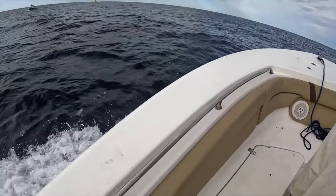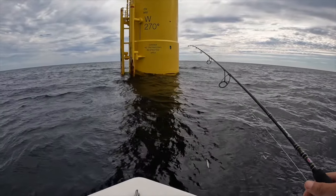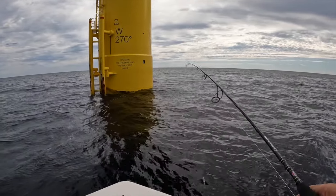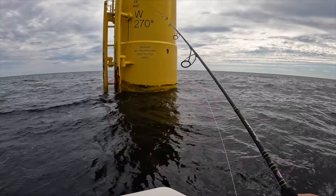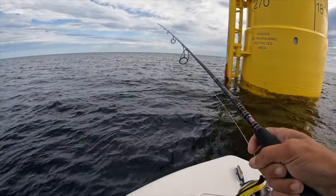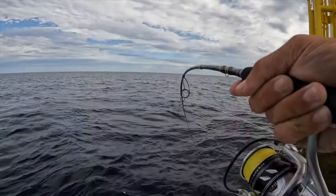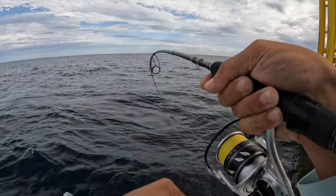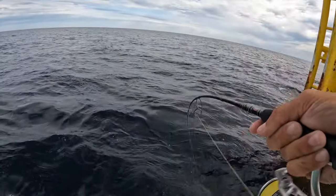Caught a couple cobia, tried to catch some mahi, but the only ones we saw were really small and we couldn't get them to bite. So we headed over to see what was on the bottom on the windmills. We'll see how quick I get snagged. Oh, yeah, I'm around something. Oh, I got a fish. I bet I got me a bass.